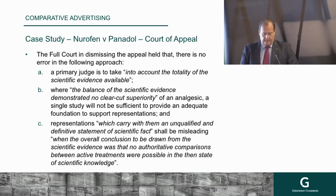RB appealed about a day later, and the full court did what I consider to be a change in the kind of emphasis on how these matters are reviewed. What they said is the judge is to take into account the totality of the scientific evidence available. So you can look at everything. In fact, you do have to look at everything. Where the balance of the scientific evidence demonstrated no clear-cut superiority of an analgesic, a single study that does show superiority will not be sufficient to provide an adequate foundation to support representations of superiority.